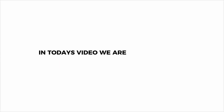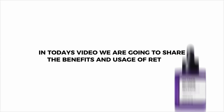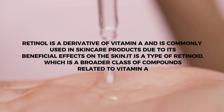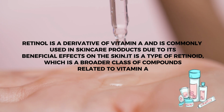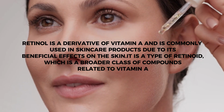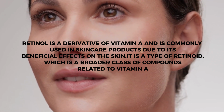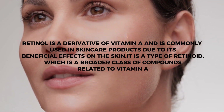In today's video, we are going to share the benefits and usage of retinol. First of all, we will learn what is retinol. Retinol is a derivative of vitamin A and is commonly used in skincare products. Due to its beneficial effects on the skin, it is a type of retinoid, which is a broader class of compounds related to vitamin A.